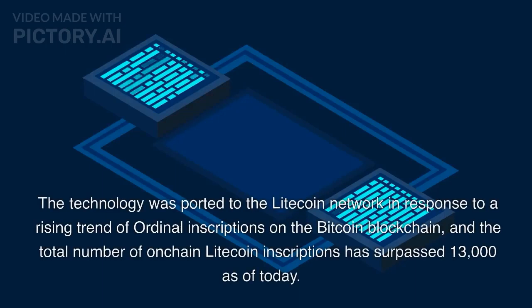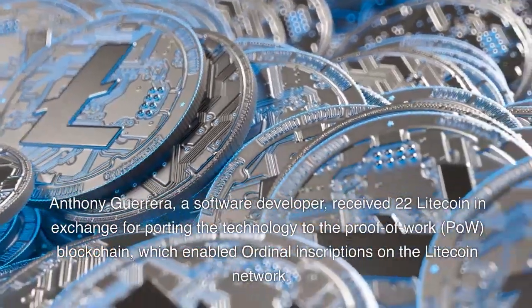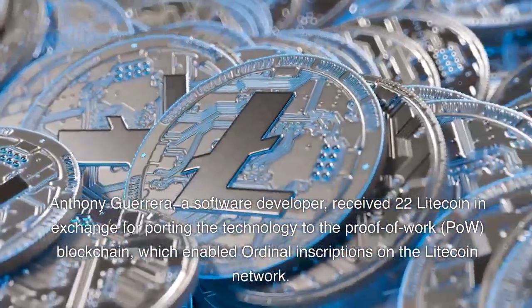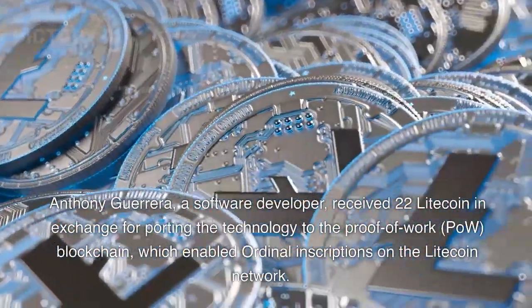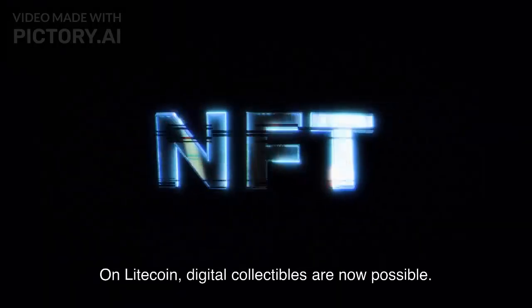The technology was ported to the Litecoin network in response to a rising trend of ordinal inscriptions on the Bitcoin blockchain, and the total number of on-chain Litecoin inscriptions has surpassed 13,000 as of today. Anthony Guerrera, a software developer, received 22 Litecoin in exchange for porting the technology to the Proof of Work (POW) blockchain, which enabled ordinal inscriptions on the Litecoin network.